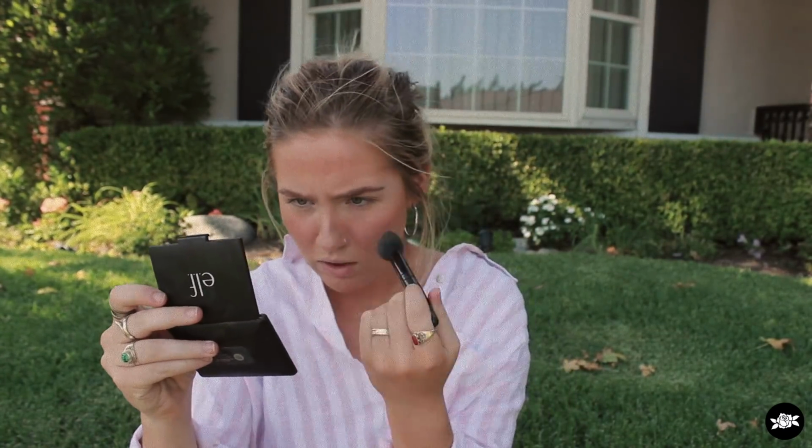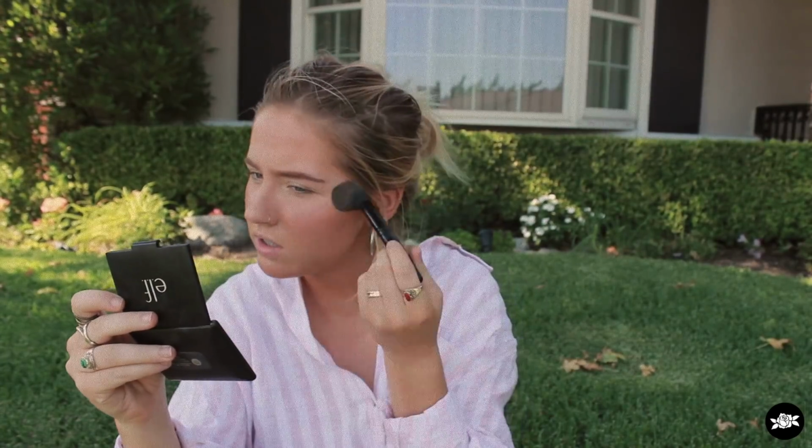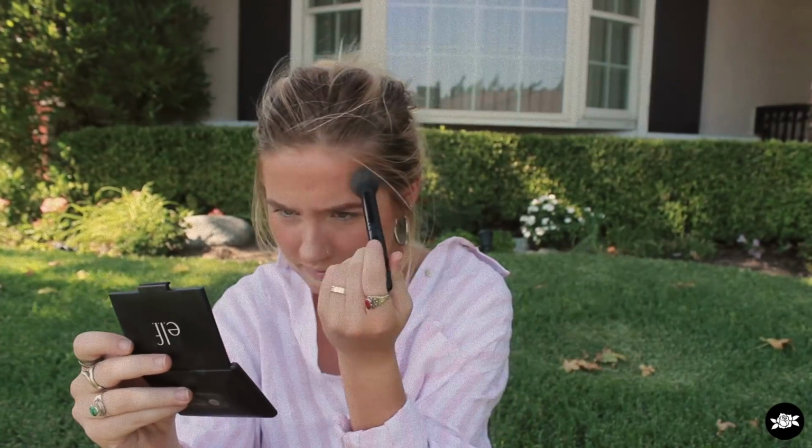Okay, so next, I typically do this before with my blush and bronzer, but I am going to be doing my highlighter here. You know, typical highlighter locations. Don't think I need to go too into detail on this.